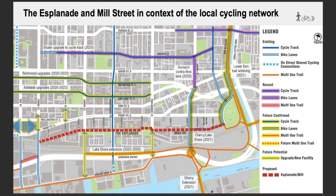Then running east-west, it connects to a number of existing and future planned connections going north and south. So that includes Cherry Street, which will receive some pretty significant connections down south to the new development in that area. Parliament Street with a future connection. Sherbourne Street, right now, I actually covered an intersection on Sherbourne Street in a previous video, and that's a pretty strong cycling route. So having a connection there will be really important. Jarvis Street is eventually supposed to connect down to the lake. Church Street, and then an important one that I wanted to touch on where this ends is Yonge Street.